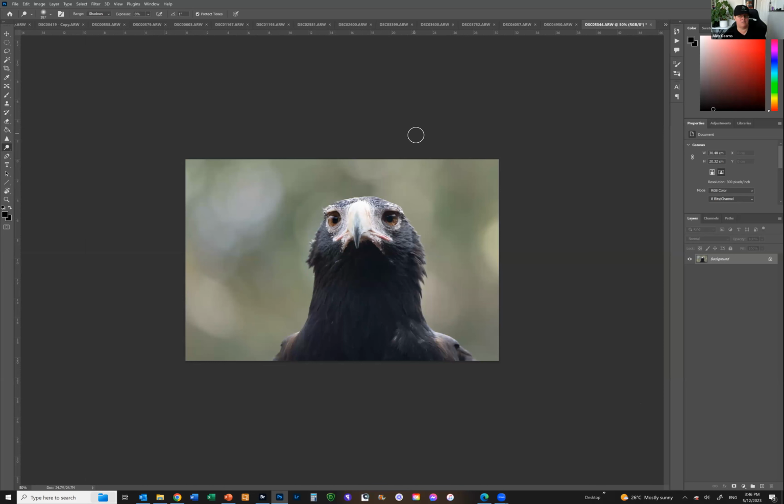I'd then just save it. I save them as high-res JPEGs. I can upsize it from there. I can downsize it, make it bigger or smaller. I can print from it, and it's pretty much good to go. That was an easy one.